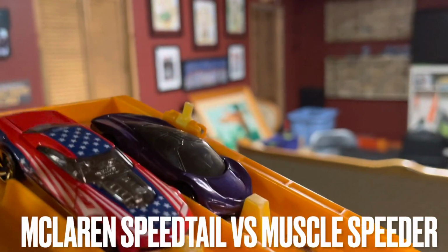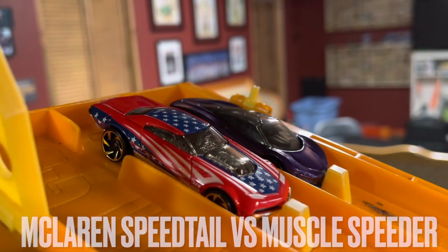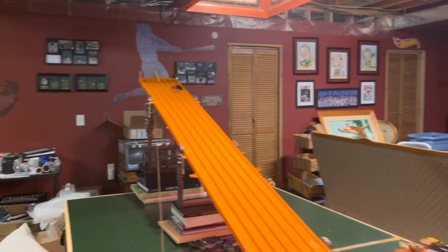Taking on the Aston will be either the McLaren Speedtail or Muscle Speeder. Can the Speedtail prevent Muscle Speeder? Oh no, not even close.